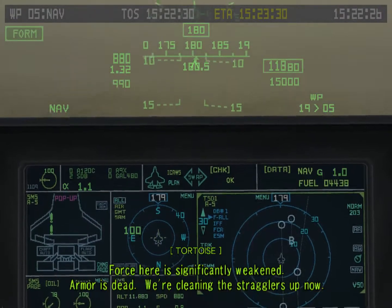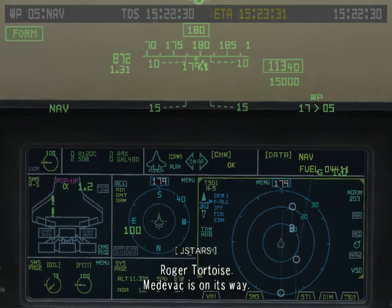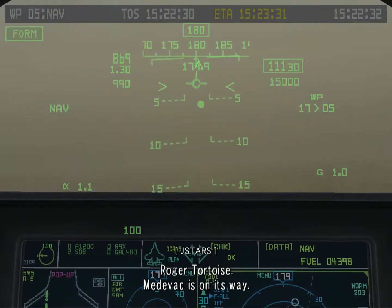Tortoise 1, we need an engagement report. Force here significantly weakened. Armor's dead. We're cleaning up the trailers now. Roger, Tortoise. Medevac is on its way.